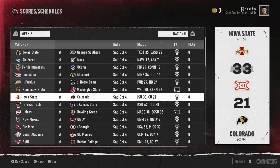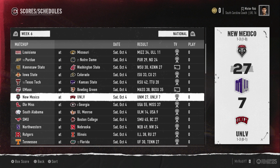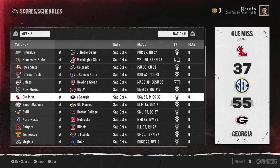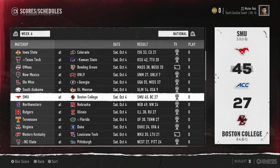Iowa State knocks off Colorado on the road in the Big 12. And then Kansas State, how about them in the top 5? They knock off Texas Tech, top 10, excuse me. So the number 3 team, the Red Raiders, go down. New Mexico over UNLV in the Mountain West. Georgia smokes Ole Miss 55-37. Louisiana Monroe over South Alabama in a low-scoring affair as SMU keeps Boston College winless.